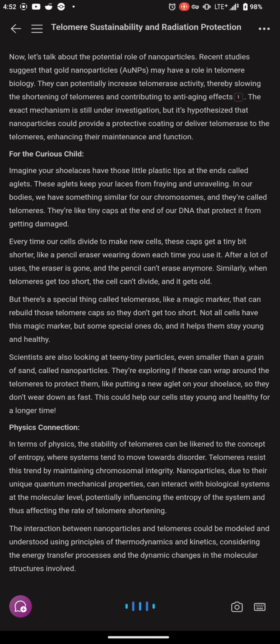For the curious child, these aglets keep your laces from fraying and unraveling. They're like tiny caps at the end of our DNA that protect it from getting damaged. Every time our cells divide to make new cells, these caps get a tiny bit shorter, like a pencil eraser wearing down each time you use it. After a lot of uses, the eraser is gone and the pencil can't erase anymore. Similarly, when telomeres get too short, the cell can't divide and it gets old.